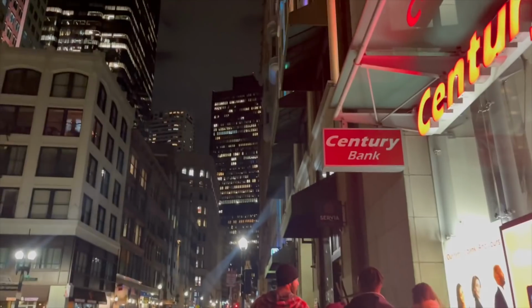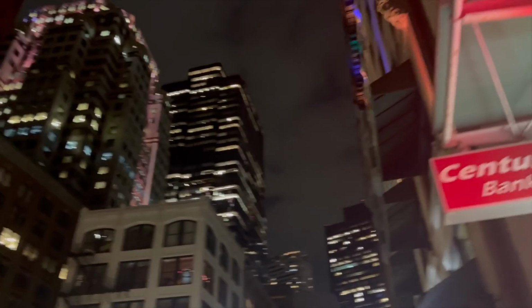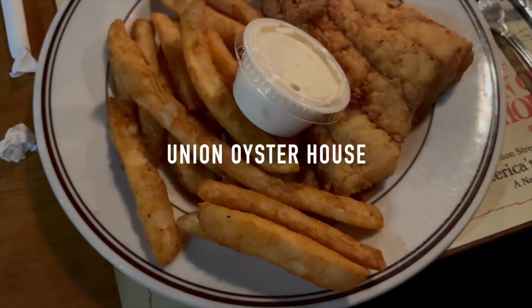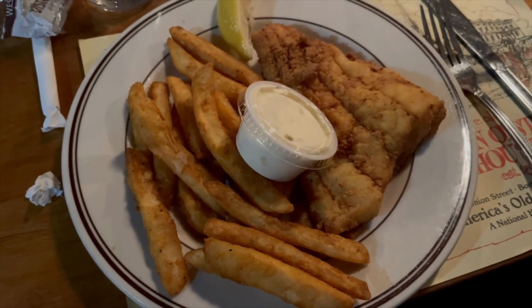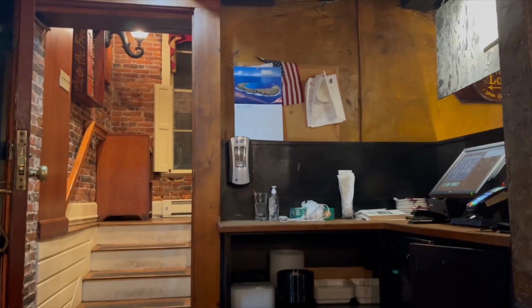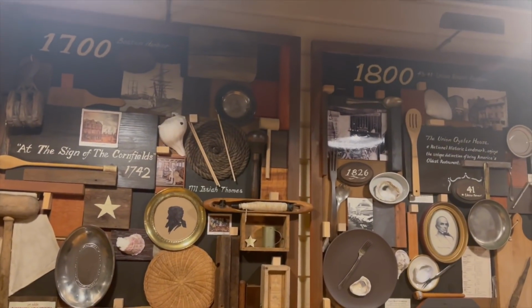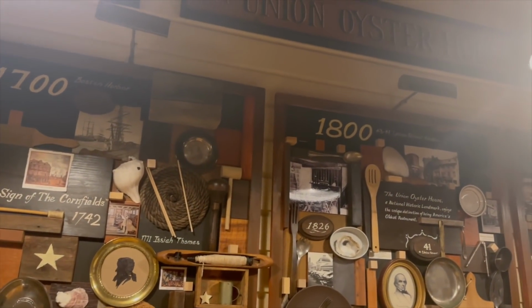And on our first night, we just went to get dinner over at Union Oyster House, which is like a touristy, historic type of place to go. But everyone just wanted kind of like Boston style food, like fish and chips, chowder, that kind of thing. And it was a really historic building and really just felt like you time traveled when you went in. So that was like a cool first thing to do for our first night there. And it was really good.